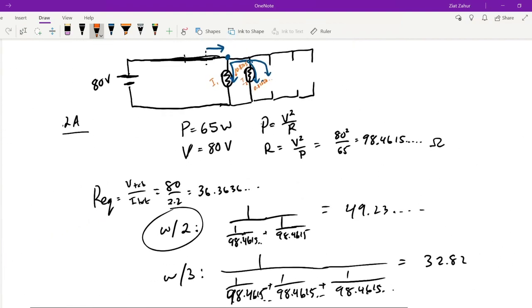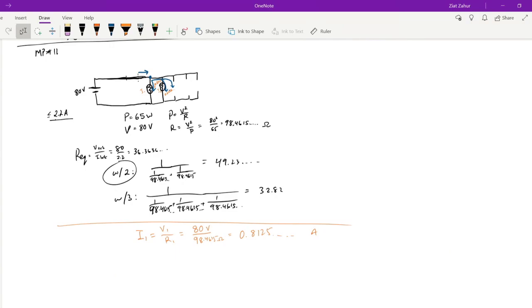So now we can just do it linearly. With one light bulb, it's 0.8125 amps. With two, it's double. Every time you turn one on, you're going to get an extra amount, the same amount of current going through the next branch and the next branch, etc. So 0.8125 times 2 is 1.625. Oh, that was nice.